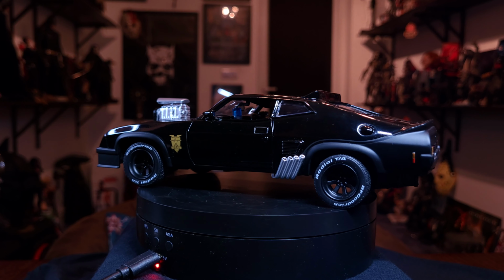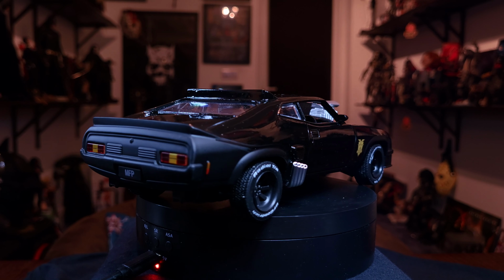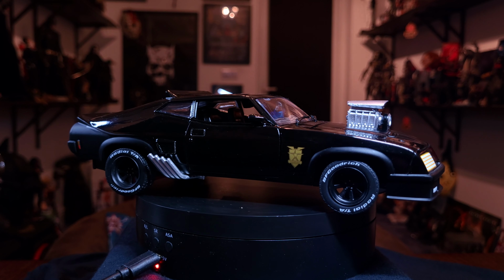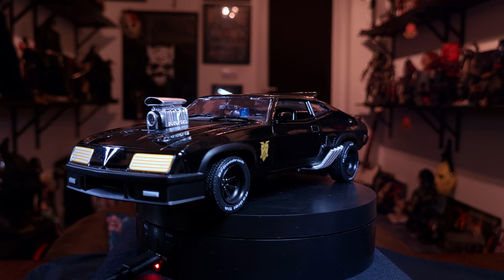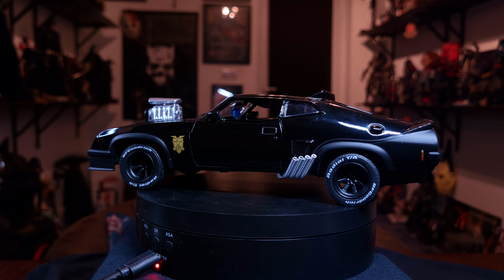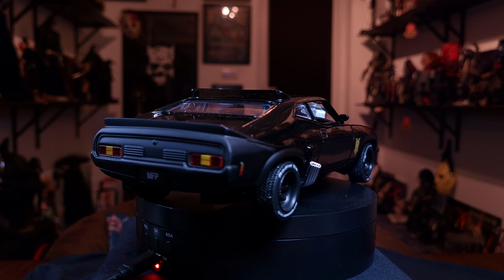Right, there's the Interceptor. Beautiful, look at it. I haven't even seen the film it's from. I've seen Fury Road, and that was fantastic. I watched it again recently because of playing the game. Unfortunately, I don't think you can get a version of the Interceptor from the video game in 1/24 scale, or any scale really. I haven't seen one. I went looking. That was the one I wanted. I'd prefer that to this one because I haven't seen Mad Max 1, 2 or 3.